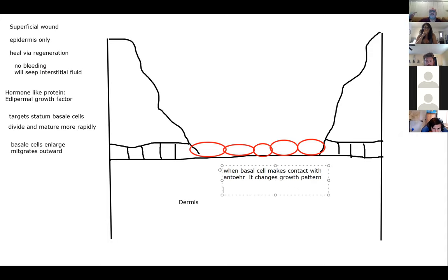In this case, instead of continuing to grow outward, like it normally does, it starts to grow upward. This process where the cells change the direction by which they grow is what we call contact inhibition. Right? They were lonely, but now that they found a friend, they don't have to grow outward anymore. They can start to grow upward. And that's what they'll do.